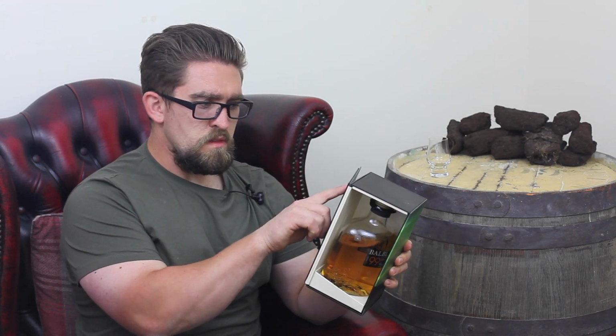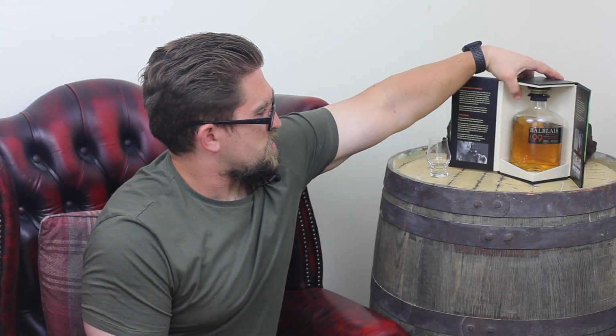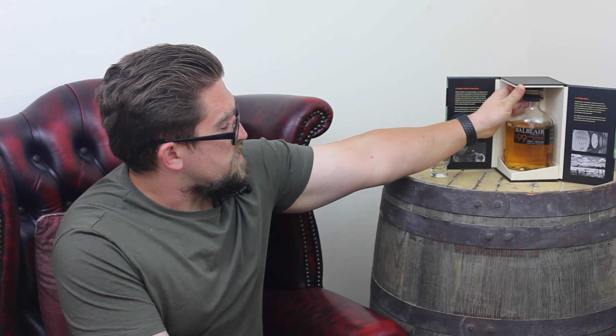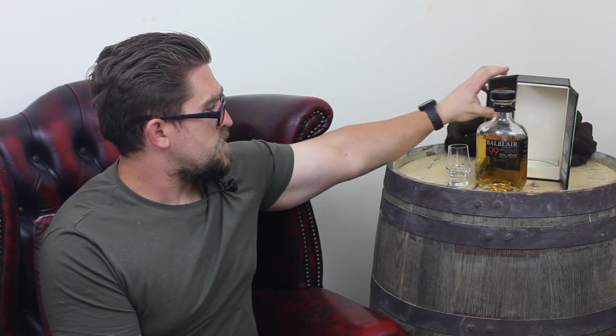And that's how she looks. I think that's a magnet. Yeah, it must be. That's how it looks on the inside. Vintage is time to perfection. And then there is obviously this side as well. So when you've got this on your display, it looks very nice indeed. It's 46%, and I'm going to pour myself a dram. Lovely bottle, lovely packaging, very nice. Look at that.